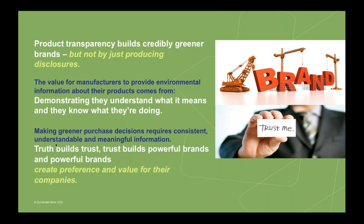But the fundamental premise of what Sustainable Minds has been working on for a number of years is to help product manufacturers make their product transparency disclosures more understandable and meaningful. Because at this point, now that product transparency is pretty much mainstream, there's over 1,400 manufacturers to date in North America who have invested in product transparency and tens of thousands of products and disclosures. Any manufacturer can lay down the same amount of money and get an HPD, get a Declare label, with varying costs for EPDs. Now, those actually are documents that verify that they've gone through the scientific and technical methods of measuring.